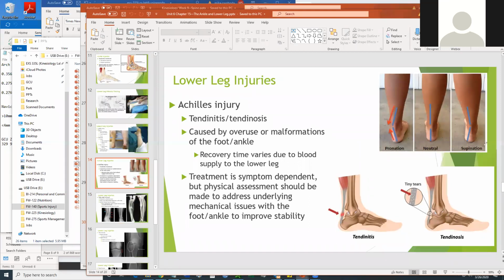For the foot and ankle, this is what you'll look at for a static position. So you're looking at pronation and supination. So that's what you'll see when someone's standing neutral there.